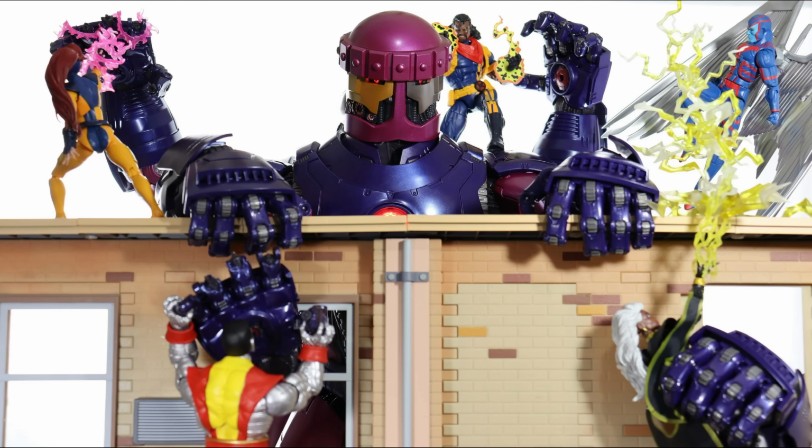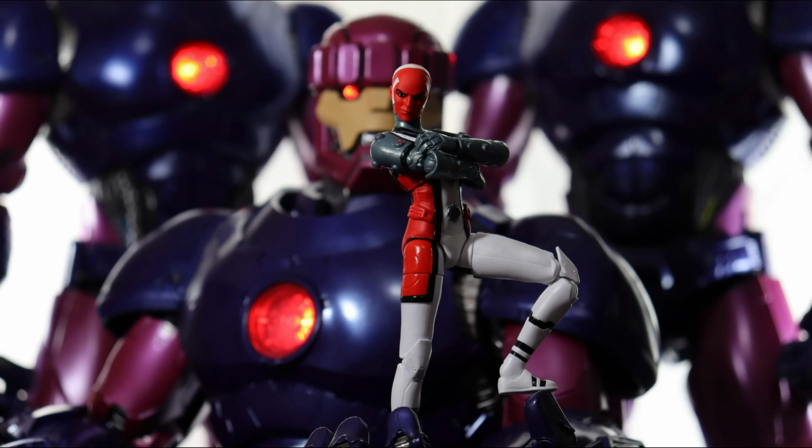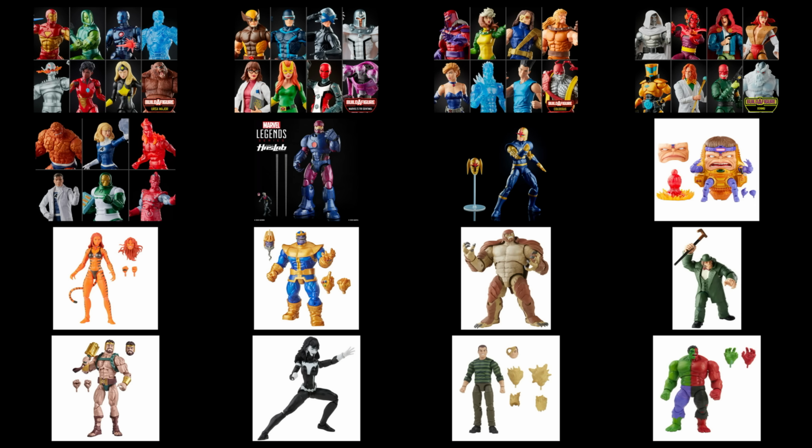The most fun I had photographing this year, even with the new challenges it presented, it was quite the experience. Truly a glorious figure and an instant holy grail. A legendary Marvel Legend. That was my top 10 favorite Marvel Legends comic figures of 2021.